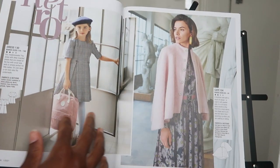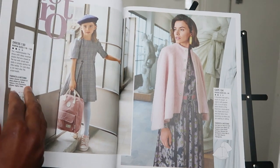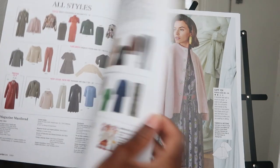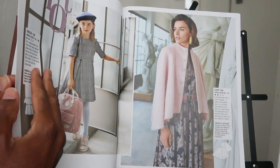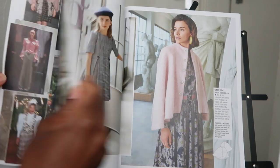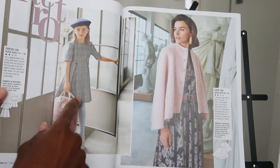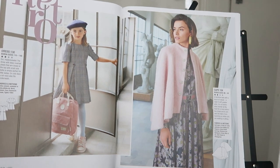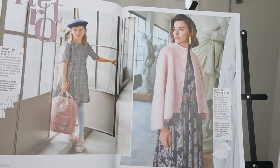I love this. Oh, I missed this page. I missed the little girl's dress. I missed that cape. Oh, I wasn't being true to everybody. The magazine had something more to offer. Oh, okay, this little girl's dress is beautiful. It's a pretty dress, but I think it's too much work for a little girl's dress.